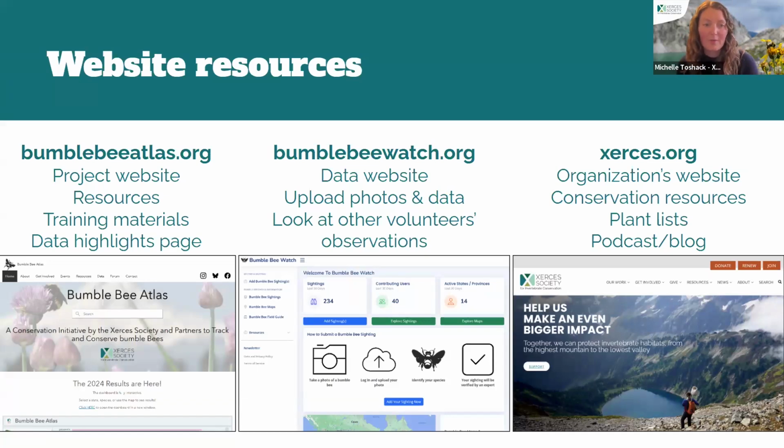The Xerces.org website isn't a website that we use directly to participate in the Bumblebee Atlas, but it's good for you to know about because Xerces provides a lot of resources as well. Things like native plant lists, informational brochures about starting pollinator habitat. So feel free to explore that website. We also have a podcast and a blog that you might be interested in.